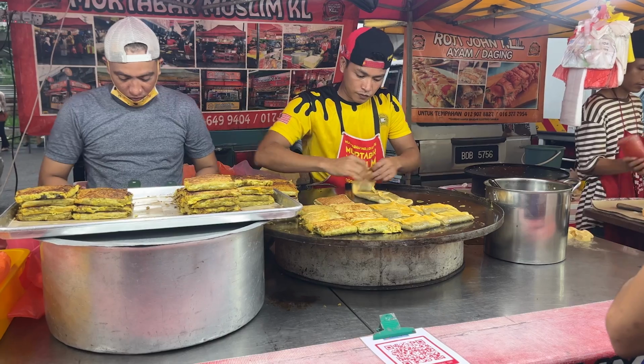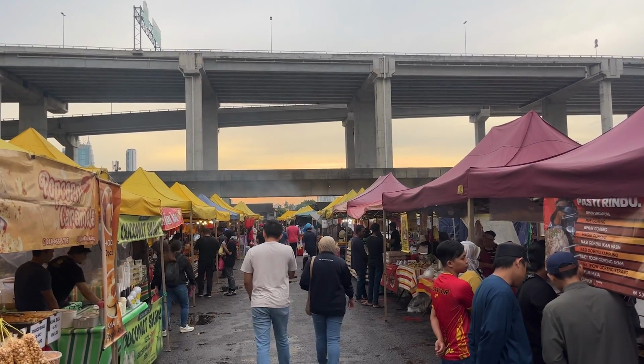But it was very popular. They were cooking loads to order, constantly, and they had about 5 people in front of us before we ordered. This market is getting really busy. There's so much more we can try, but I think we're done here.